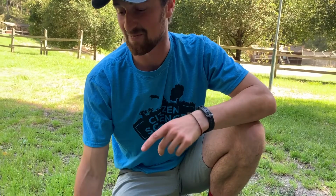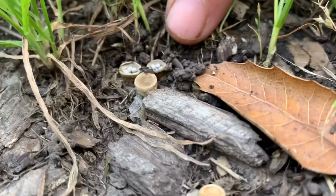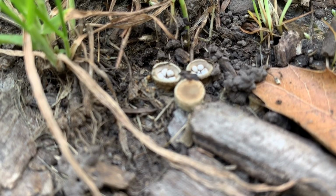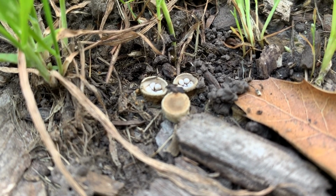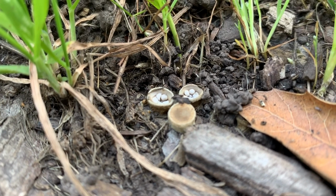All right, these next mushrooms here are called bird's nest mushrooms or bird's nest fungus. And they actually disperse their spores in a really cool way. They do look just like little bird's nests. And those, instead of eggs, they have these spore sacs that, when they get hit by water, shoot the spore sacs out of the little cup or the nest of the mushroom. And that's how they disperse their spores.